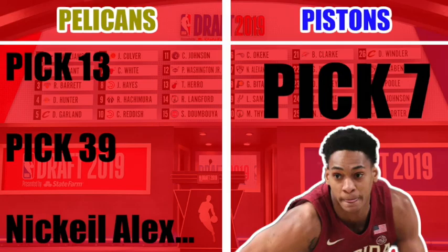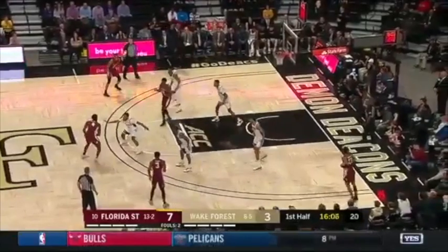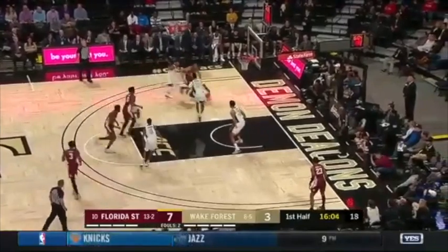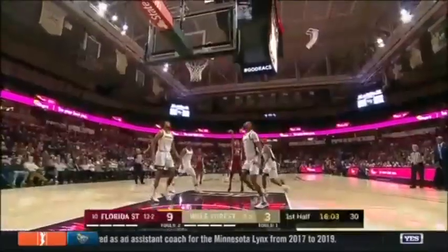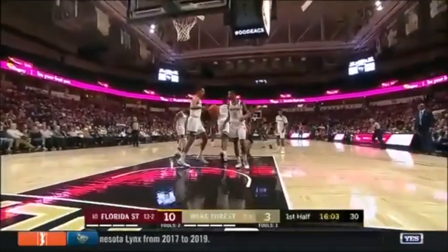In this trade, the Pelicans give the Pistons pick 13, pick 39, and Nickeil Alexander-Walker to move up to the 7th pick in the draft to select Devin Vassell. The Pelicans are in a similar position as the Celtics, where they already have so much depth on this team that they can afford to package together picks and a young player or two to move up in the draft to select a top prospect.